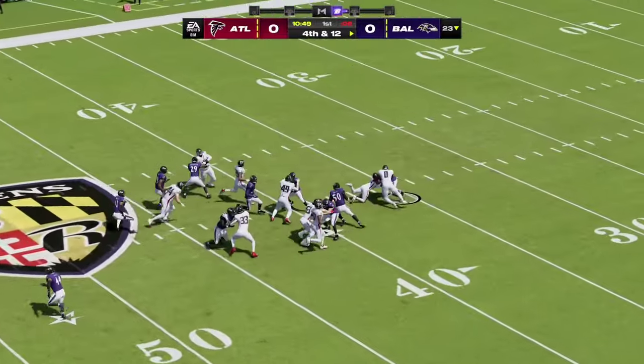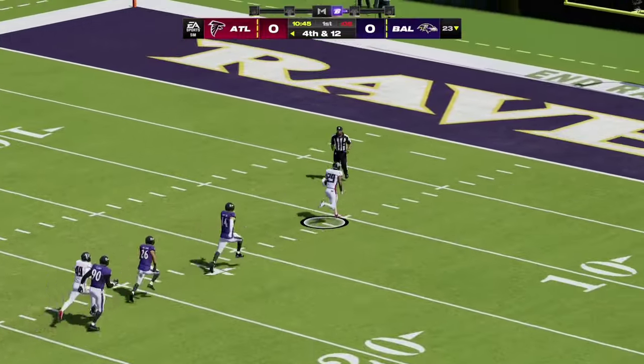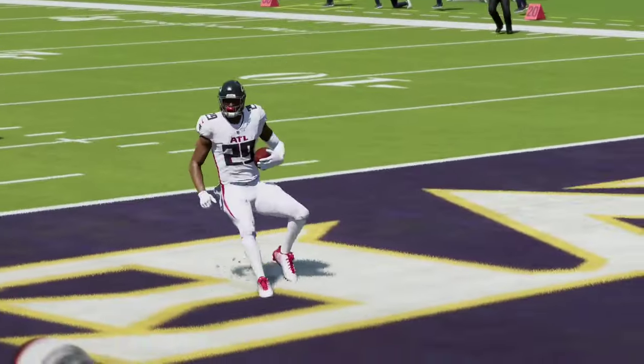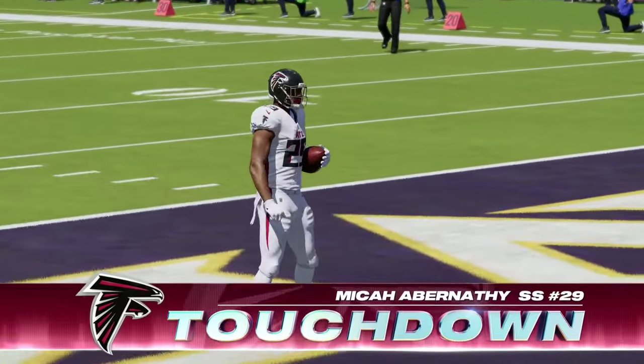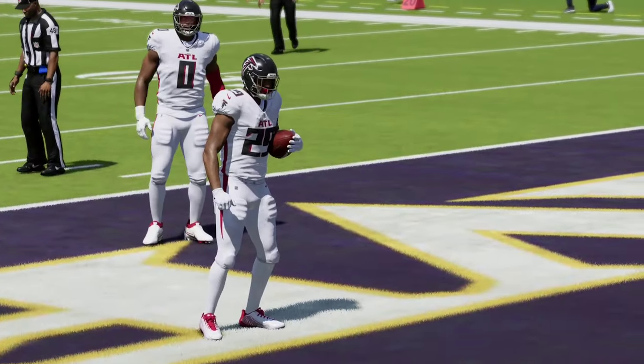Fielded at the 33. Now a hit and a loose football. And nothing but green grass here, middle of the field. And this is going to be brought back. It's a scoop and score for the Falcon TD.